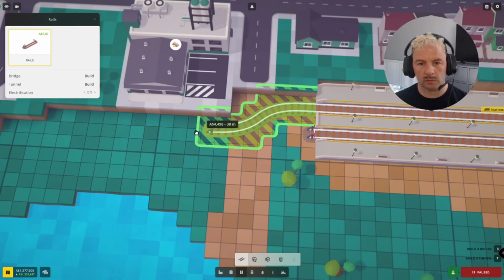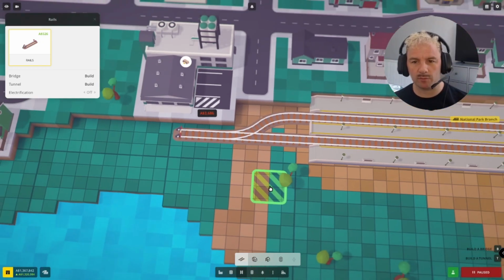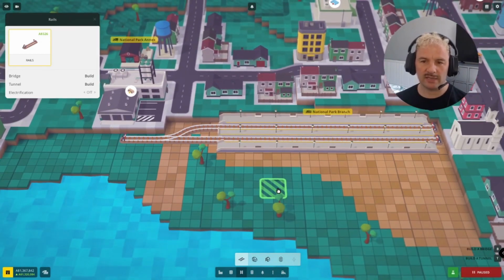Ooh. That would work. That little siding would work. Yeah, that would work. Okay, cool. So this is going to be a non-roll-in, roll-out. This is going to be a point-to-point passenger station where the train doesn't have to turn around.